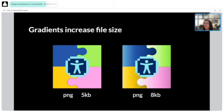Gradients do increase file size. So we've just had this massive trend in gradients here, there, and everywhere. I think it's kind of coming to an end now anyway, but it does push the file size up. So we went for quite flat color graphics, and yeah, we are able to get those out at smaller size.